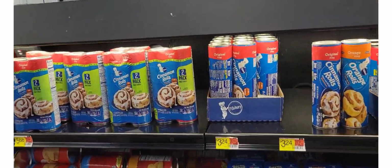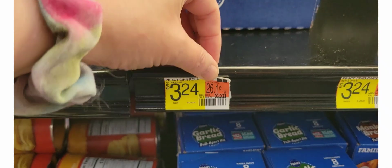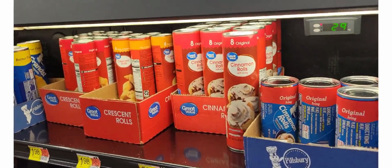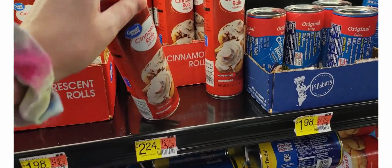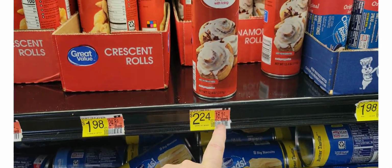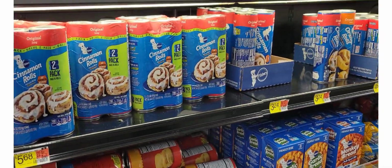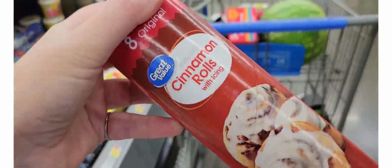Alright, so they got Pillsbury cinnamon rolls, $3.24, making them 26.1 cents per ounce. But if you scoot to the left, you will find that Great Value also has cinnamon rolls for $2.24, making them 18.1 cents per ounce. Now, which one do you think Callie is going to buy? The $2.24 or the $3.24? Ding, ding, ding. We have a winner. Oh, yes. Great Value cinnamon rolls for the win. We got some sweet tea and some eggs.